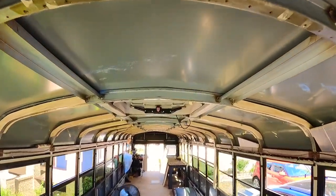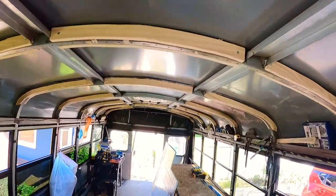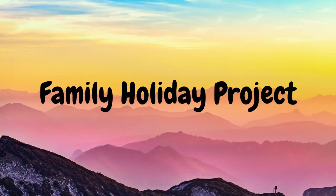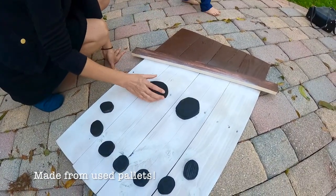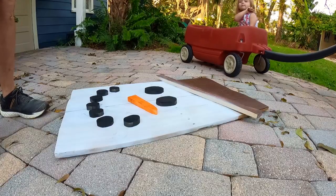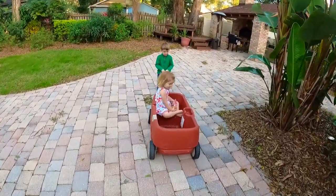Just got a couple more firm strips down the center. I'm going to screw those bad boys in. Done.